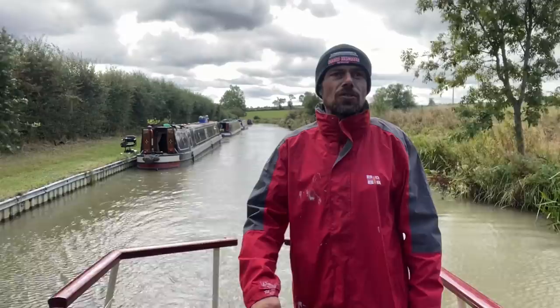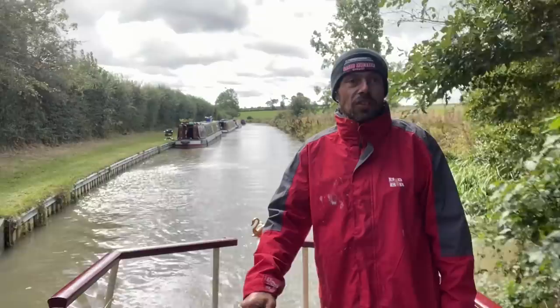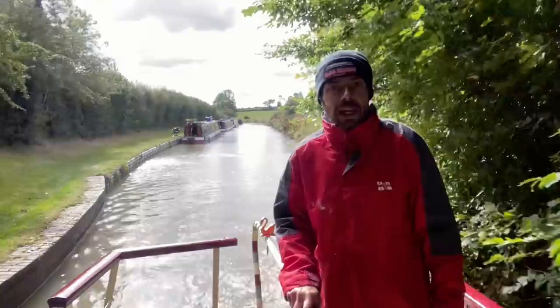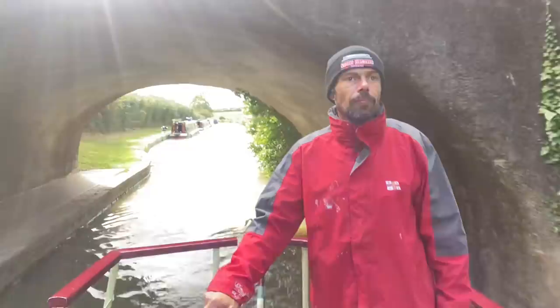We can't really stop. Big phoned me earlier and said that we really need to get to the top of Watford Flight by 2 o'clock, otherwise we might not be allowed through it today. So we just want to get as far as we can. We've also got the Crick Tunnel to go through in a minute. But progress is good.